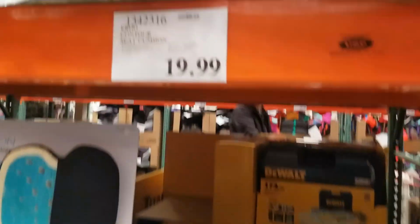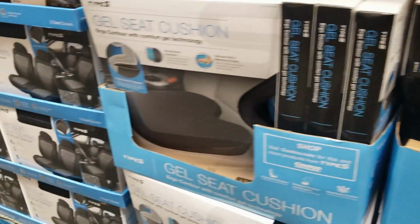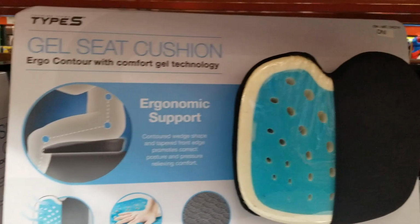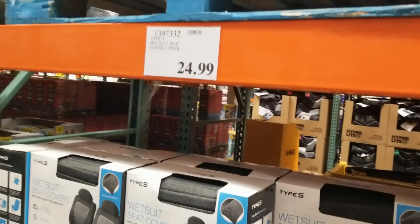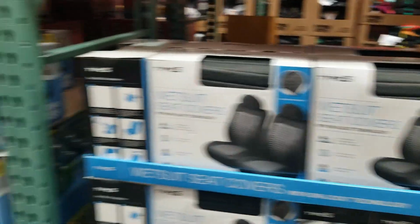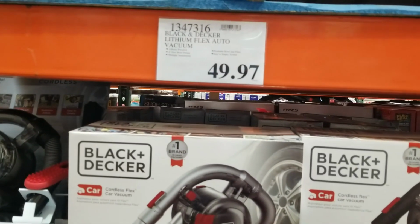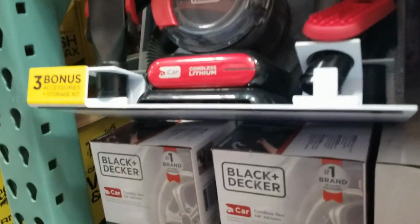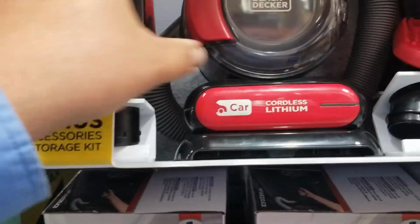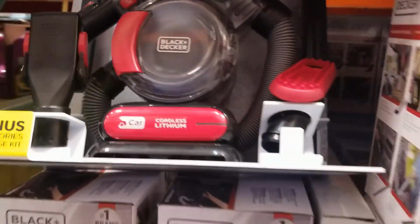Then you got some gel cushion for under 20 bucks. And it gives you a little explanation of what it is. Seat covers for $24.99. Then you got this vacuum, Black & Decker vacuum, $49.97. Seems like it has a built-in battery. Guess you can charge it. Does come with some accessories.